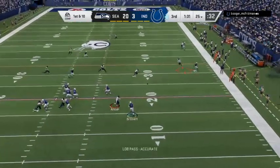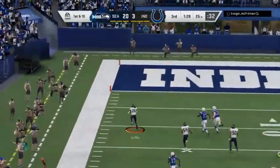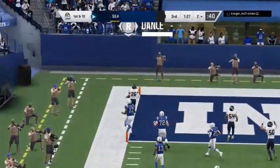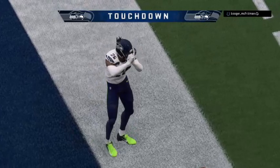Trying to shake off the interception from the last drive. He'll look to throw. And some space here. There he goes, left side. And he's going to score. It's a Seahawk touchdown.